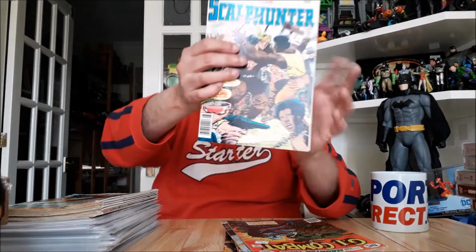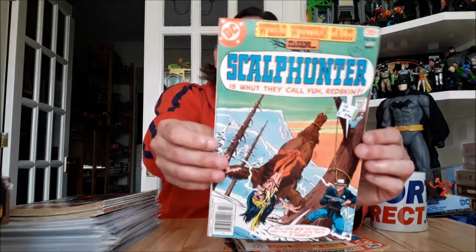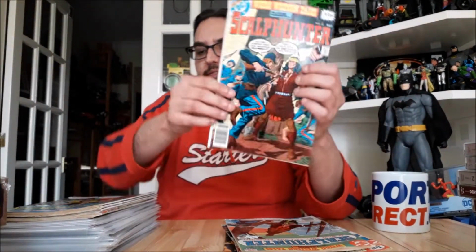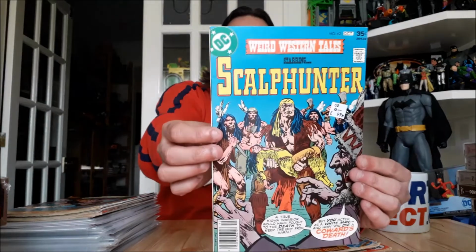Scalp Hunter 47. Love me a Western. Scalp Hunter 44. You couldn't get away with books like that this day and age. No. Scalp Hunter 55. I'm pretty sure they've changed his name since then as well. Scalp Hunter 42. Look at that art. Yeah, it's so good. The art and the covers are just so... This is what comic books look like to me.